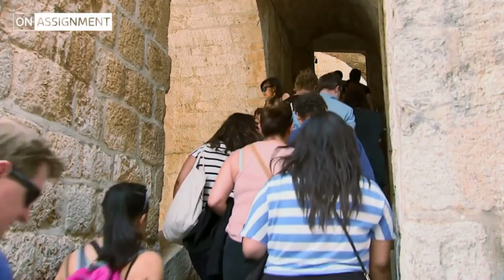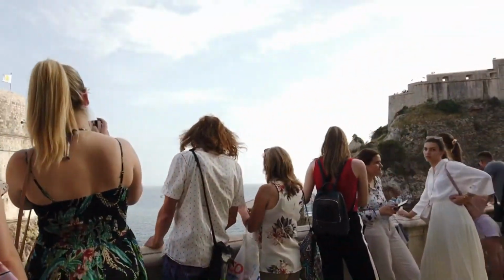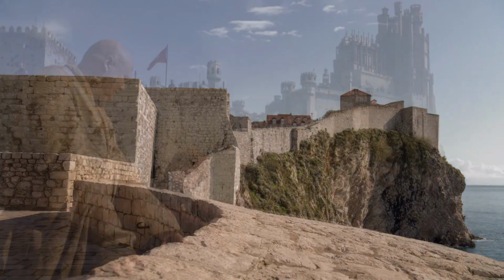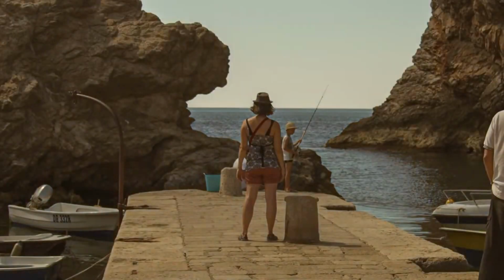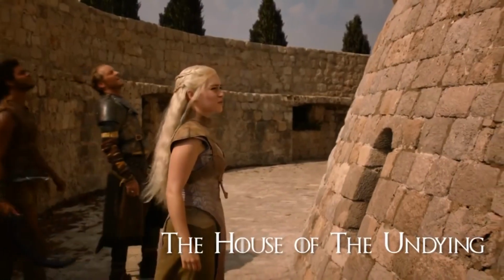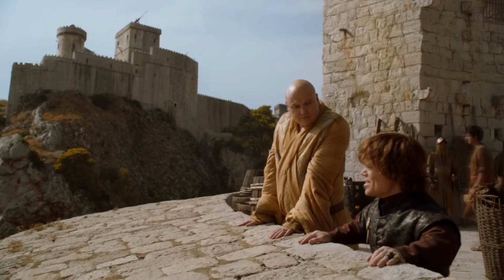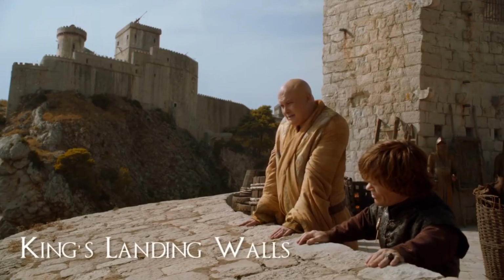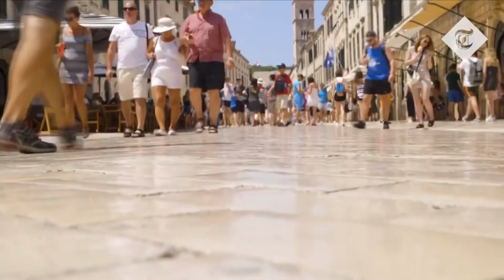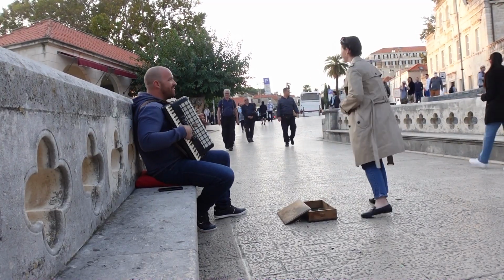Many visitors come to see locations that were shot here during the series. Even without the Hollywood magic of computer graphics, one can still recognize the settings for Blackwater Bay, the Red Dungeon, King's Landing Harbor, the House of the Undying, and King's Landing itself. This notoriety has created a love-hate relationship. Tourism brings a welcome source of income and recognition, but the crowds can also be a nuisance, a disruption to tranquility.